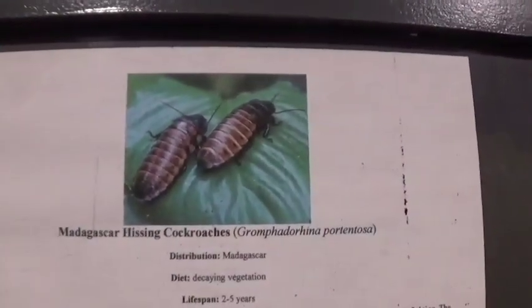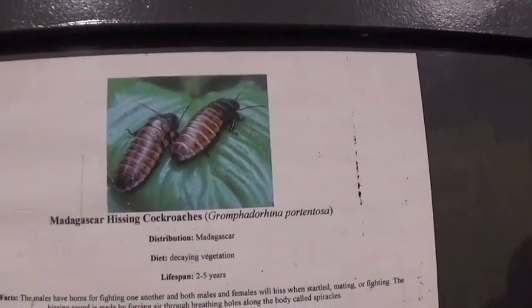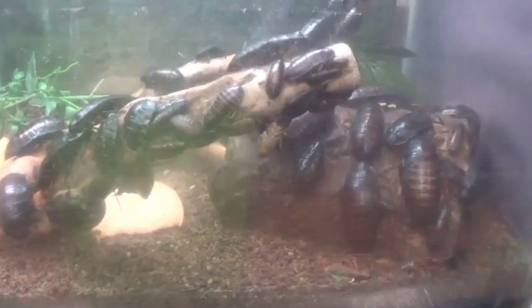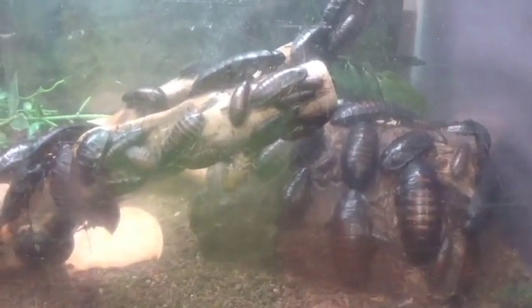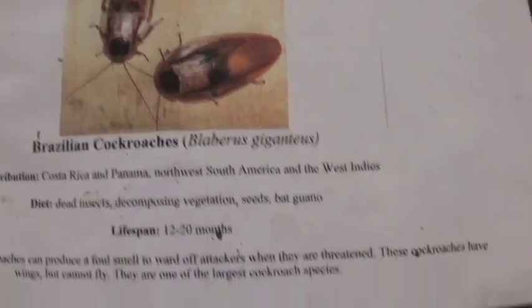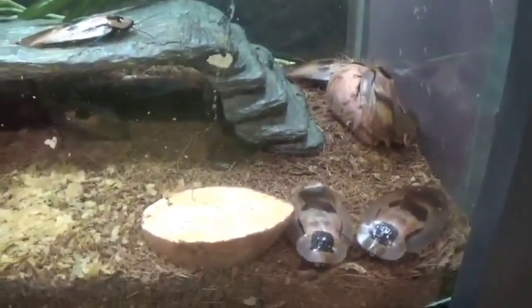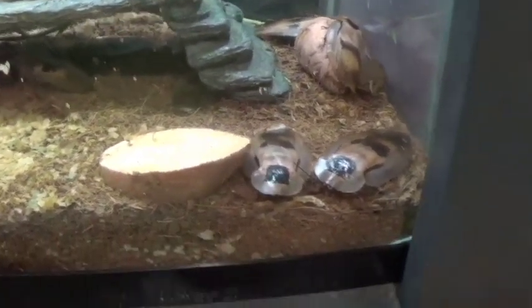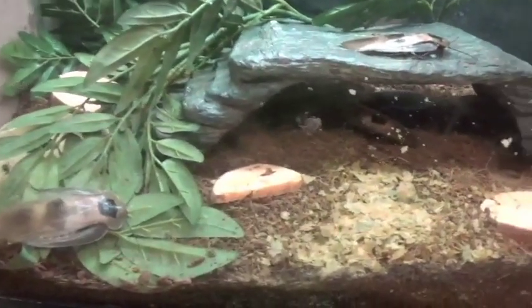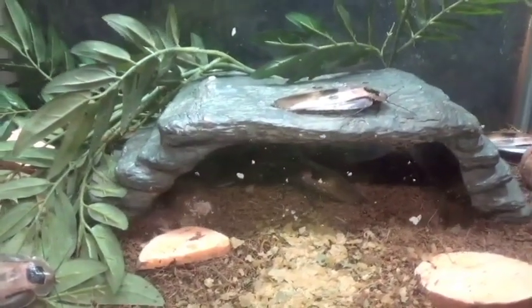And right here we've got Madagascar hissing cockroaches. If you don't know what they look like, this is them. And believe me, they make these hissing sounds. If you know what they sound like, you can look it up. And next up we've got the Brazilian cockroaches. And these ones are much bigger than the Madagascar hissing cockroaches. And believe me, they can gross everyone out. So just be careful.